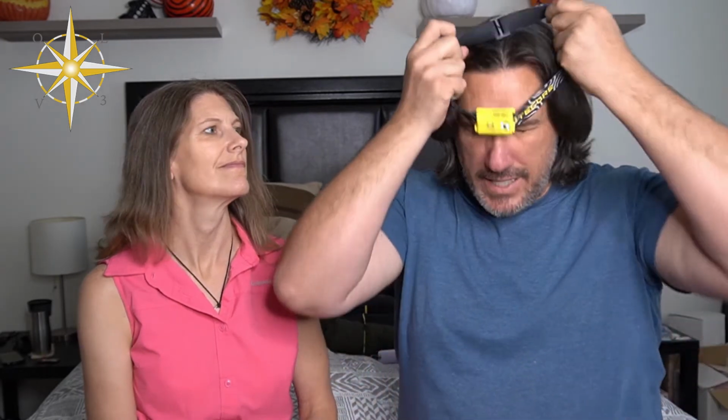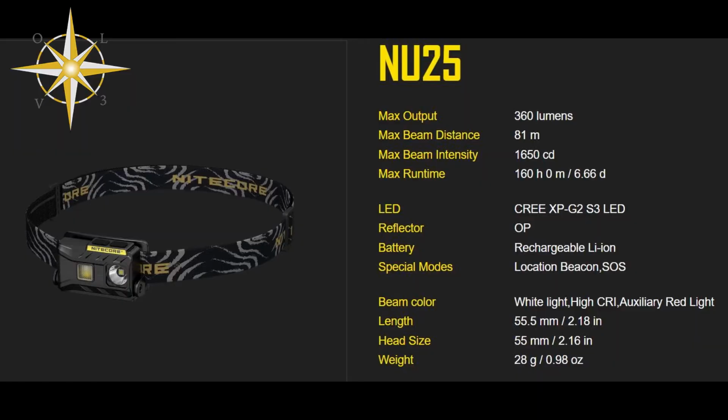Why not have yourself a headlamp ready to go? So, Mary, what'd you go with these? I went with the Nitecore 25, which is very lightweight. It's nice that it has a red light on it. For nighttime, so when you're in a tent or around camp, you're not blasting the individual in their face with a very, very bright light. It has 3 levels, as you can see, of light, which gets extremely bright.